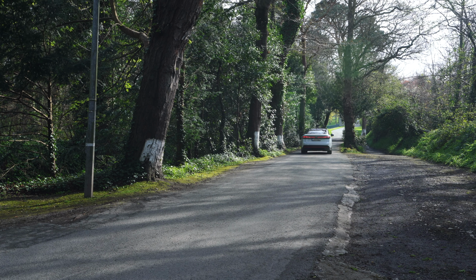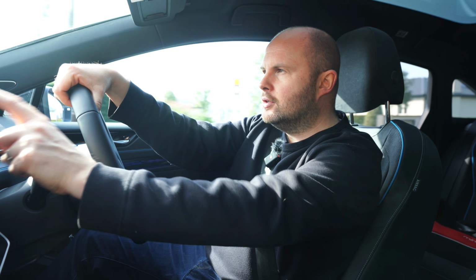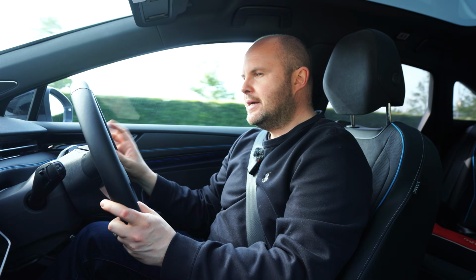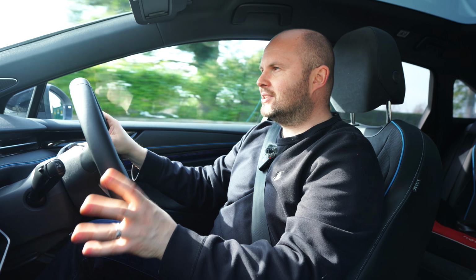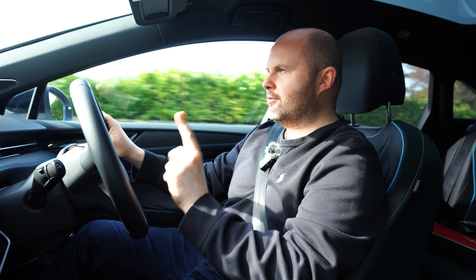In fact, I forgot to turn off the speed sign. That's the first time it's come on. I've obviously been paying attention and driving responsibly, but that's it. You turn that off, a couple of clicks, that's it, it's done. Now you will have to reset that every journey.